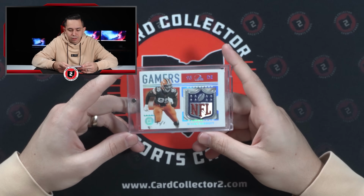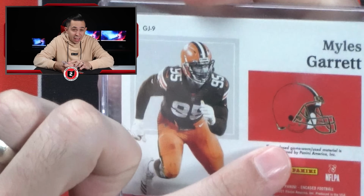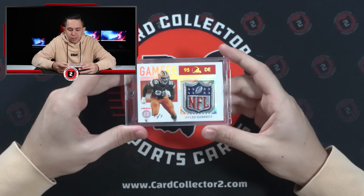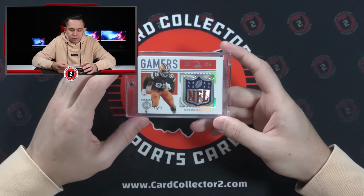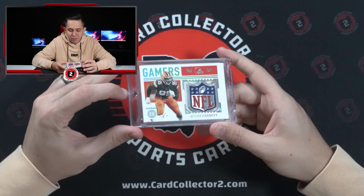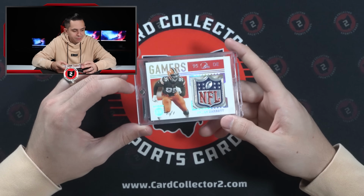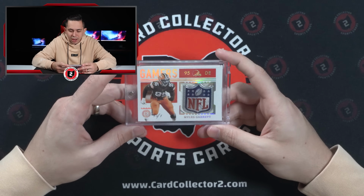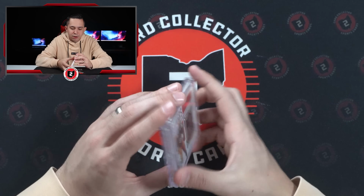It was a Myles Garrett Encased from 2020. Game-worn, right there. Game-worn slash used. 1 of 1 NFL shield. You can see right there from the top of the jersey. When I saw it, it was at a table, and I still remember getting it. I'm like, I've got to have this. Would love to have this in the PC. I picked up this before the Flawless shield, before the Kaboom. So this is one I've had a while, but definitely was one of my better Myles Garrett cards for sure.